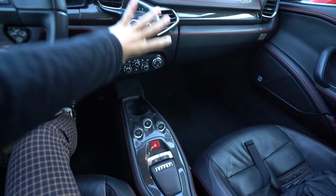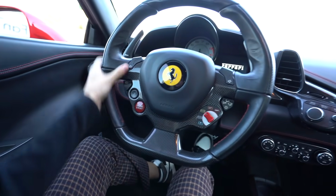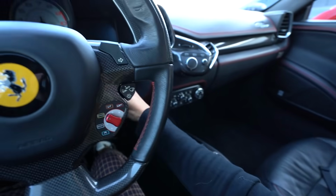Just sitting in this, it's definitely easier to get in and out of. It feels more like a daily, and there's no giant center console here. It looks like most of the buttons are actually on the steering wheel itself. All right, let's hear this.